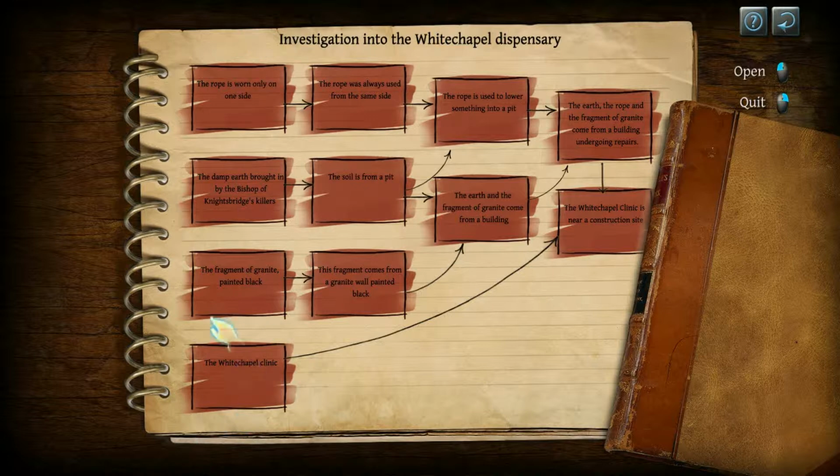So they're definitely right, because we got given them. The rope was always used from the same side. That's most likely right, so it's from a pit. Probably right. The fragment comes from a granite wall painted black. Yes.